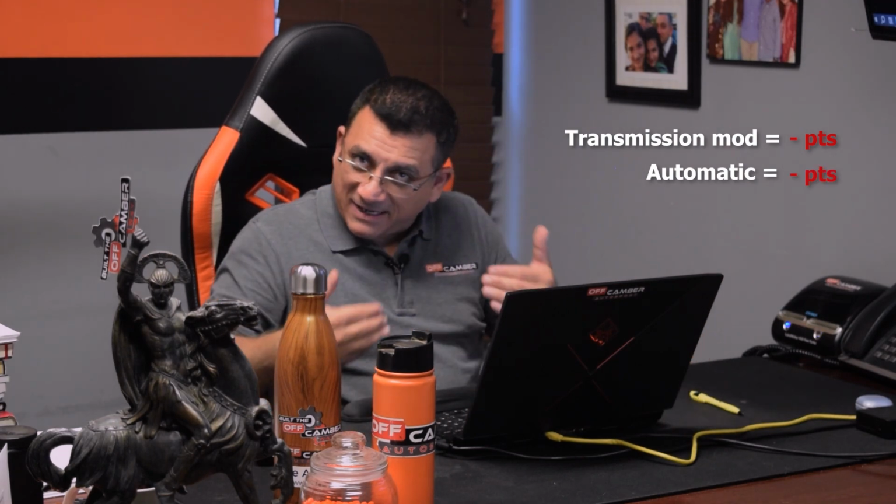The next thing to talk about is transmission. The stock manual transmission is 0 points. Again, it's built into your base. If you change the transmission to a Steptronic or something else, you lose points in this case. And if you got automatic, you still lose more points. Again, it's a detriment to performance.